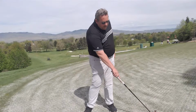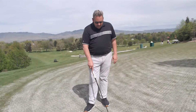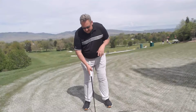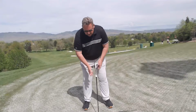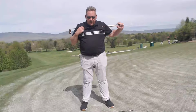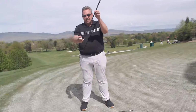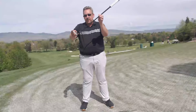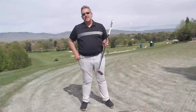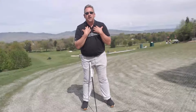Interestingly enough, right before I came over here, I asked one of our members what ails him the most when it comes to his putting stroke. He said, well, I'm not consistent with my stroke. And when he was showing me, his shoulders were going up and down like that. When his shoulders are moving up and down, we are actually creating that straight back, straight through approach. So we're de-lofting the blade as we go back, and now we're lofting it as we come through. That's not going to give us the most consistent approach to putting. So the first thing to cover today is how to get our shoulders involved with the stroke.